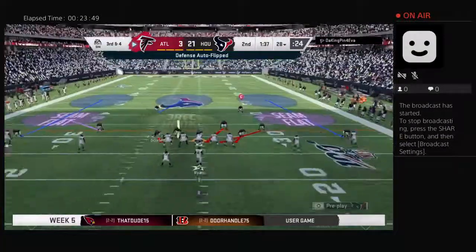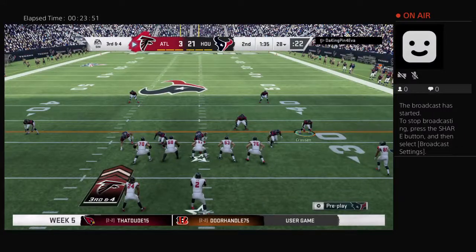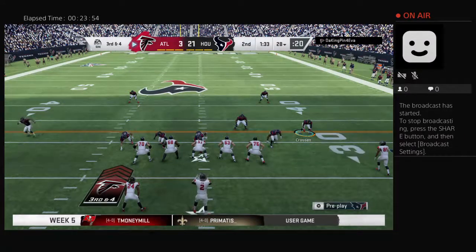And defensively going with a dime set. 6 DBs on 3rd and 4. Check 24. Check 24. 6 guys.